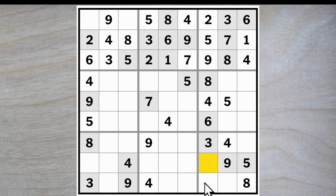Let's see, a 1 and a 7 here, therefore a 2 and a 6 here. The 6 blocks down, here is a 2, here is a 6. Now we have a 2 here or here because this 2 blocks across and this 2 blocks down. 2 here and here. That leaves 3 squares for a 2. That's a little much, isn't it?